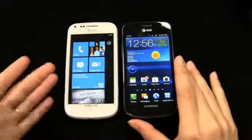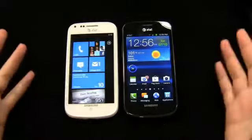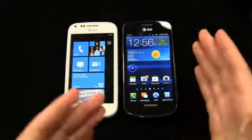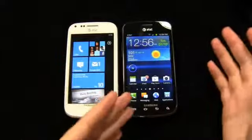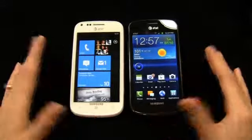So there you have it, the Samsung Focus 2 versus the Samsung Galaxy Exhilarate. In a lot of ways, they're very similar, and honestly, you can't go wrong with either one because they are so similar. It really just depends on which operating system you prefer. Do you want Android or do you want Windows Phone? Do you prefer being able to customize your device to no end, or do you prefer simple and minimalistic? Both of them $50 right now from AT&T. And go check them out.